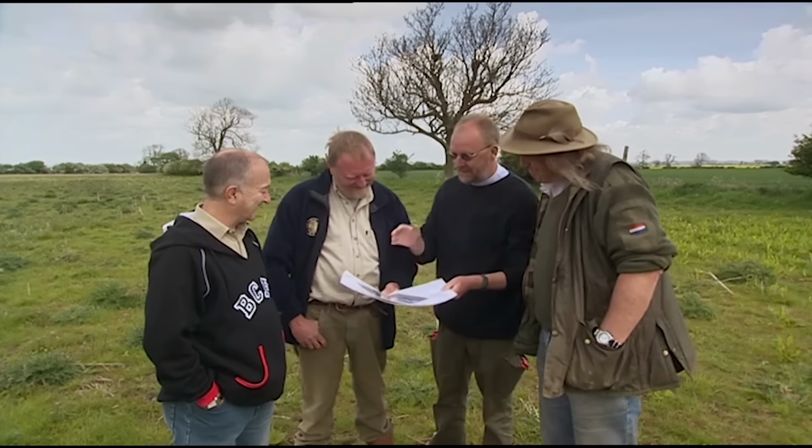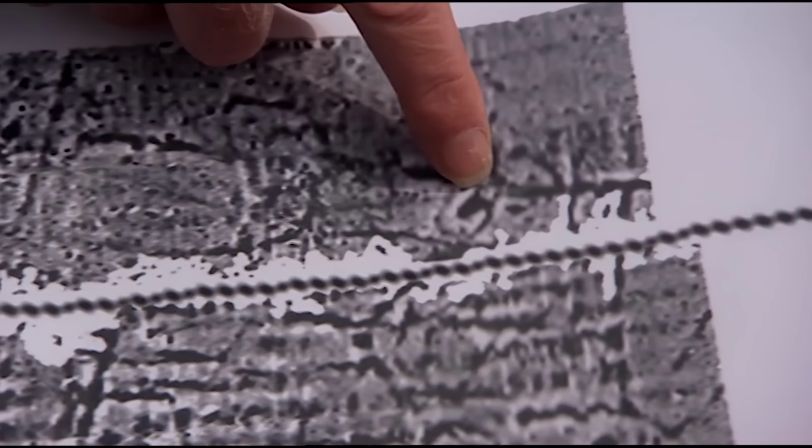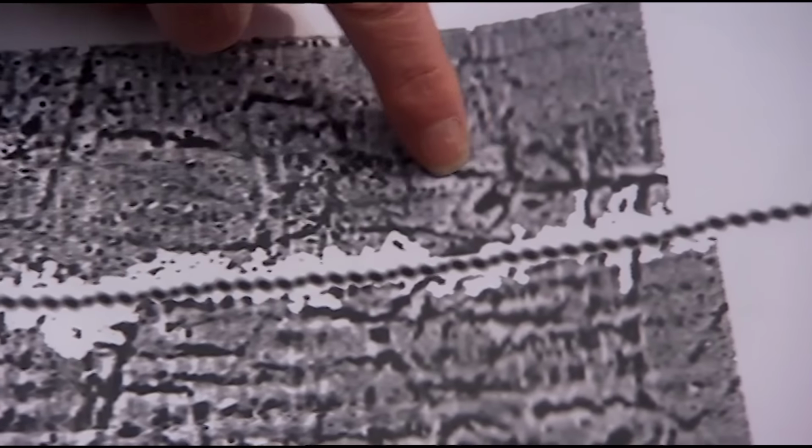There's lots of areas we want to actually revisit. I mean, take this anomaly here. That's on the far side of the hedge. I just wonder whether that's an industrial area. And then, look, they've not actually found the limits of the settlement. We need to extend the survey and get the wider picture.